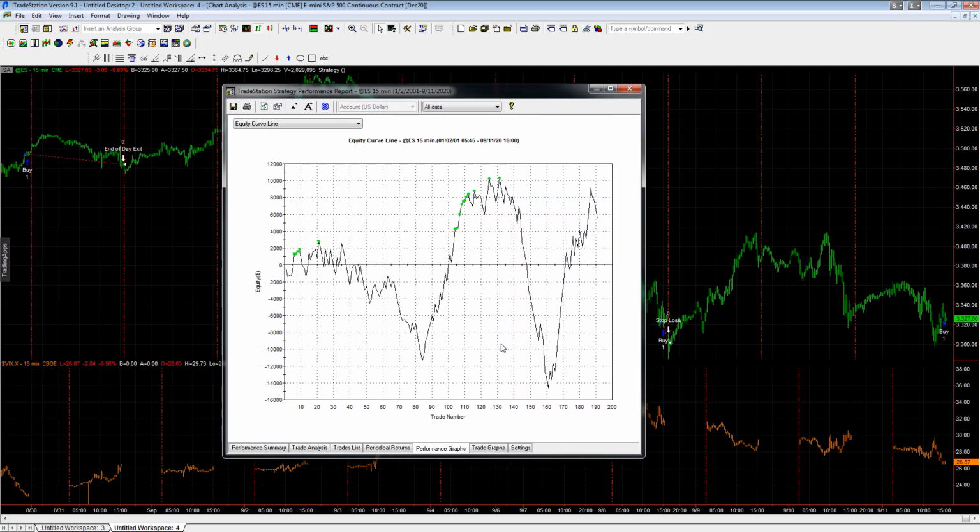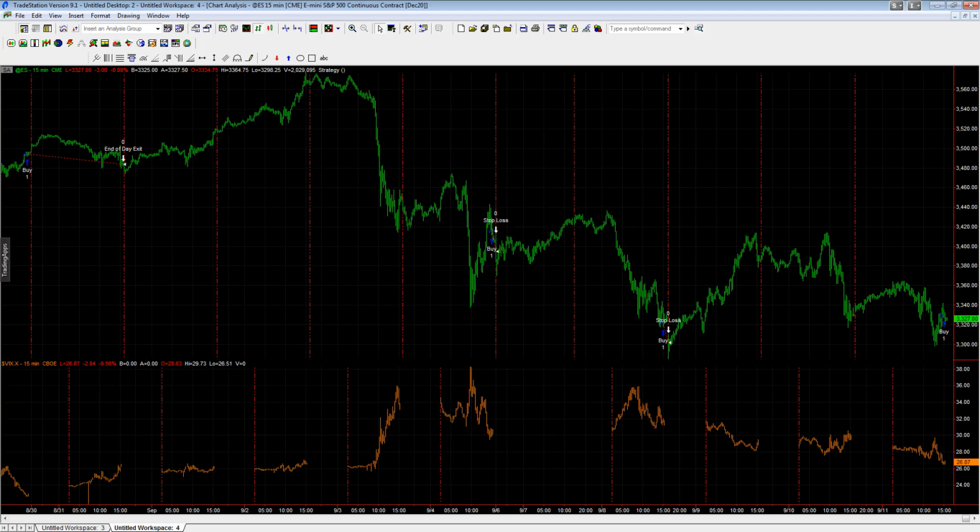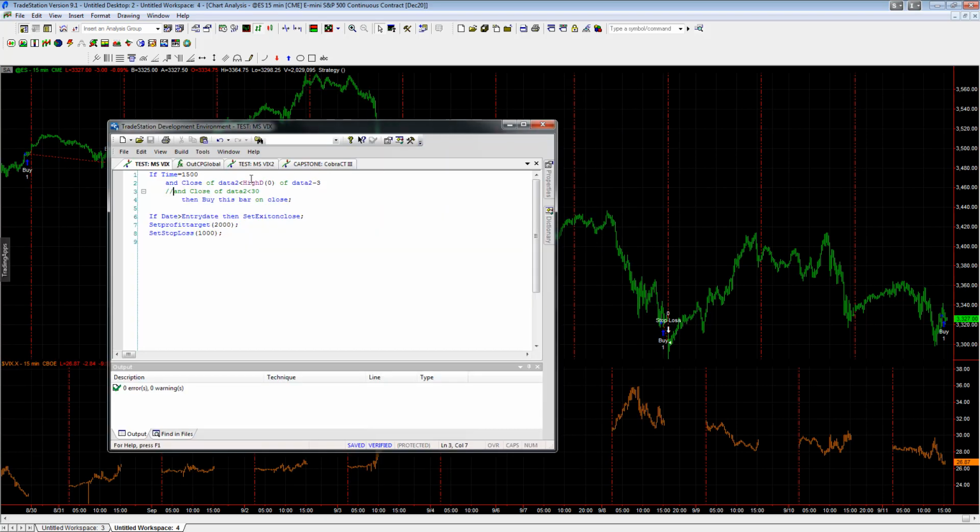So let's look at the results. Here are the results going back further. In the first video, we didn't go back as far. So net profitable above the 0 line, but not an upward sloping equity curve from start to finish. So a lot of volatility in this type of trading, and we don't want to just trade it the way it was stated.